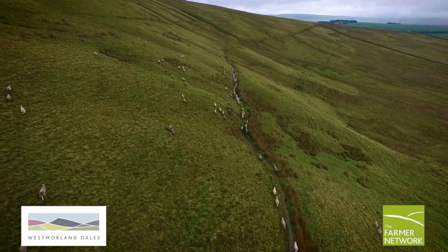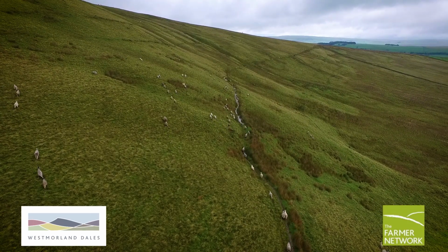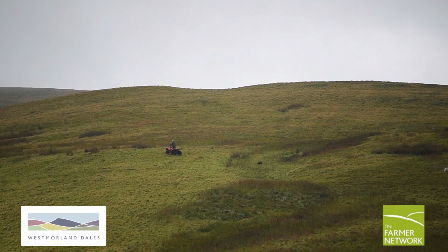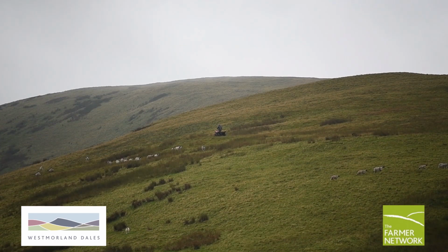The key part is having quite good dogs. One of my friends came and helped us for the day. He's quite well dogged. It's a big part of gathering sheep, having good dogs, and the better dogs you have, the easier it is.